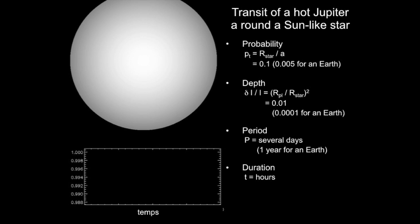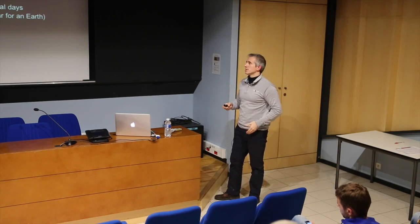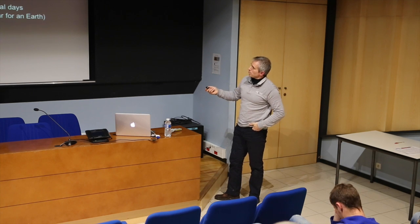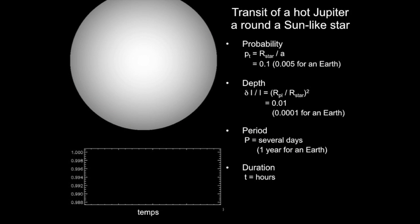The depth of the transit, if you know the radius of the star, which you usually get from models, gives you the radius of the planet. In some cases, for very nearby stars, you can measure the stellar radius directly with interferometry, but that's very rare. If you measure the Doppler shift, the previous method, on a transiting system, you know the geometry and you can derive the mass of this planet. And of course, the periodicity gives you the orbital period, and the typical duration for a transit is hours.